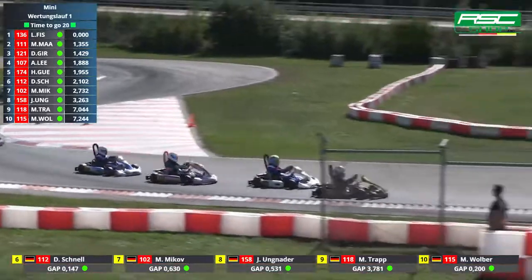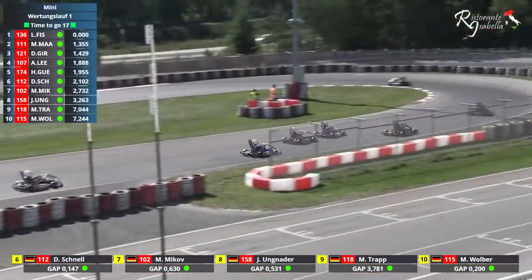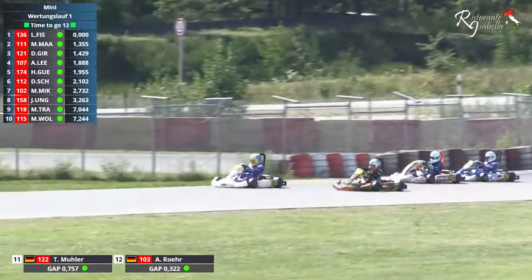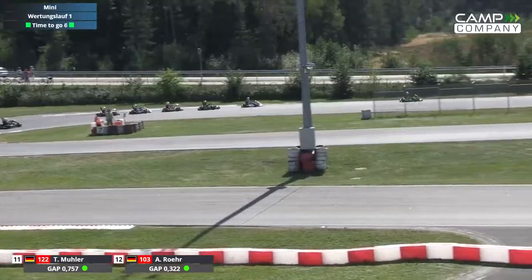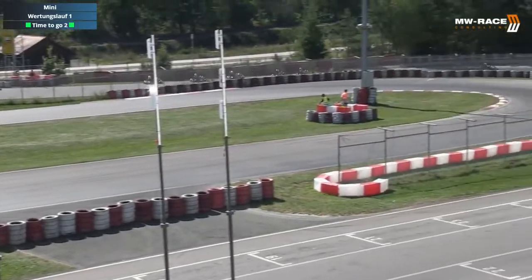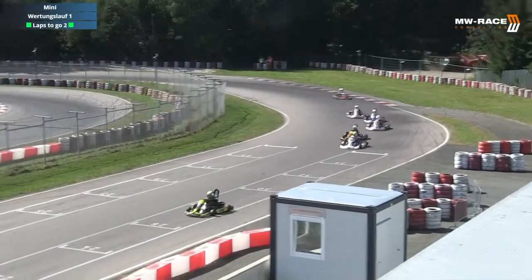As everyone's scrabbling for position, going through the turn 9-10 chicane. Hugo Götzel trying to go up the inside of Austin Lee, who in turn goes up the inside of Jonas Ungenada to now retake 3rd position. As Ungenada goes towards the, that's Sheruk that he's just passed. So as a result of that, Austin Lee now has 3rd position. So last lap board will now be shown to Leandro Fischer.